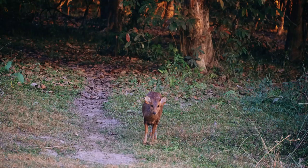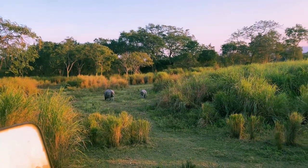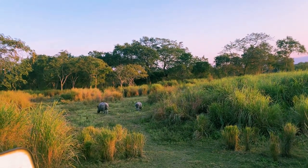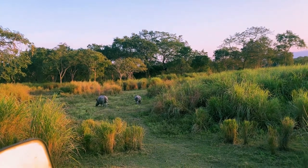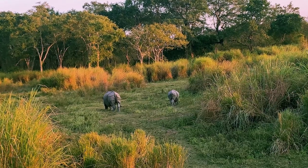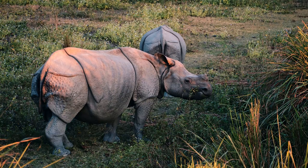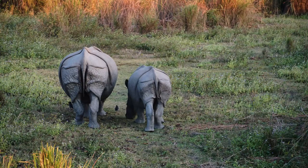Just when we think the adventure is over, we suddenly passed by two majestic rhinos and decided to move our jeep backwards for a closer look. It's always exciting to spot a wild animal in their natural habitat, but there's something especially thrilling about coming across a creature as majestic as the one-horned rhino of Kaziranga. It's moments like these that make a jeep safari in Kaziranga National Park an adventure of a lifetime.